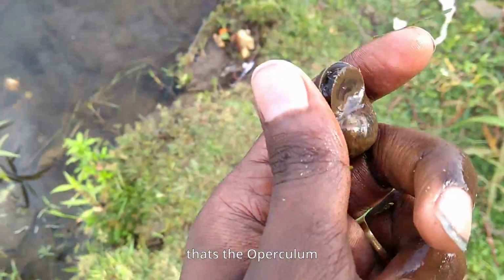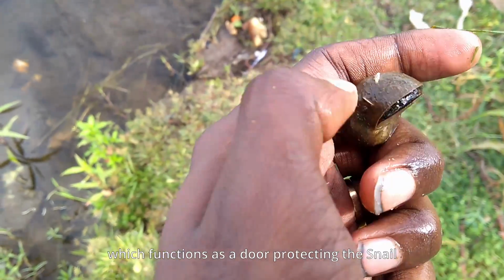They don't bite at all. That's the operculum, which functions as a door protecting the snail.